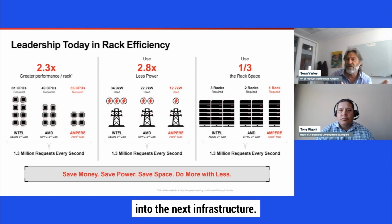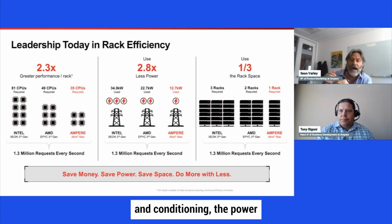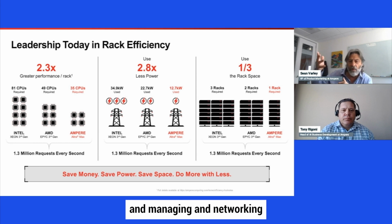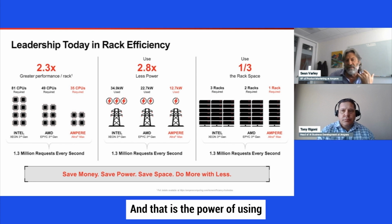You've got to provision into the next infrastructure. Once you provision into the next infrastructure, you take on a whole lot more space. You take on a little bit more overhead for running the power and conditioning the power and managing and networking and everything that goes into that rack. So 1/3 the space, 1/3 the power, almost 3x the performance per watt in this particular composite example. And that is the power of using this type of efficiency.